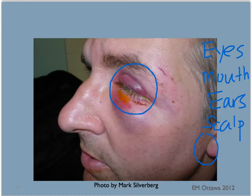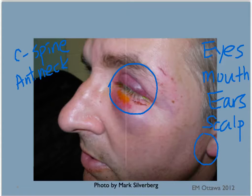Without the patient moving, we palpate the cervical spine for tenderness or swelling. We also inspect the anterior neck and look for swelling, deformity, or lacerations.